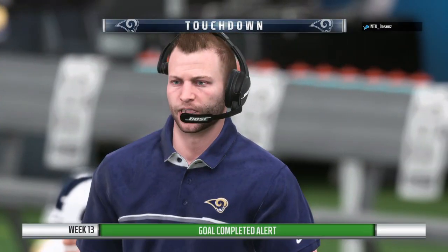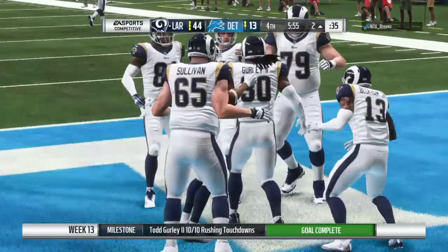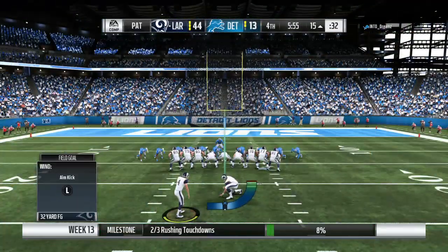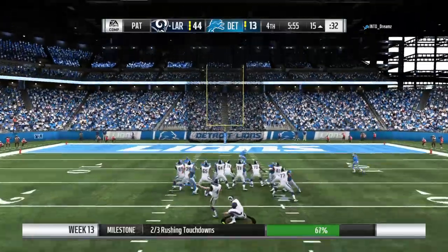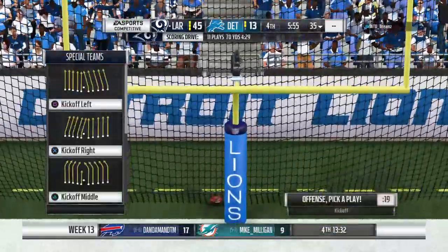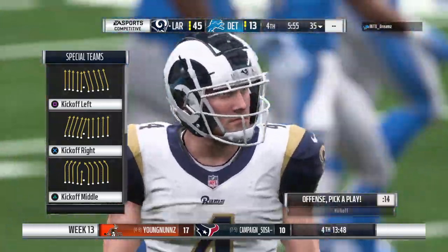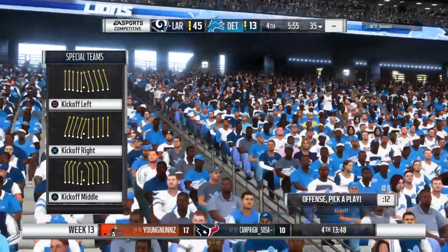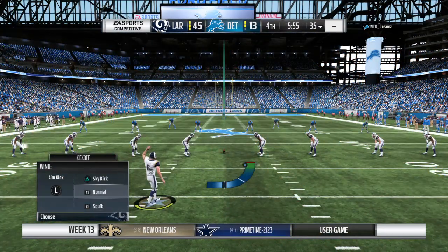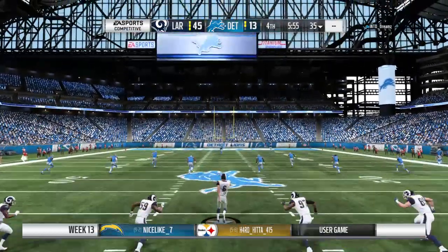And he is into the end zone. Touchdown, Los Angeles. Todd Gurley, his 19th touchdown now on the season. And the Rams have got it on cruise control. Zerline connects on the extra point, and that will extend this big lead. The kickoff unit is out on the field, and they will send this one away.